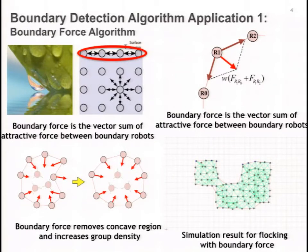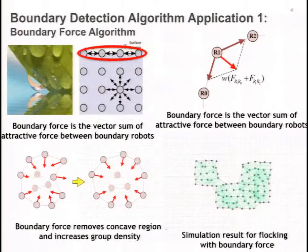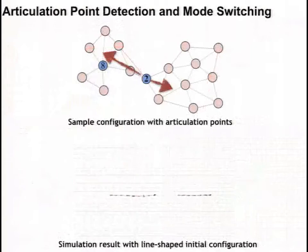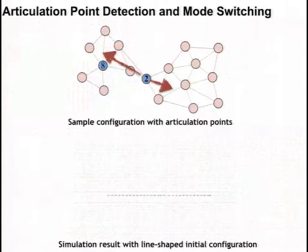So every robot basically detects and updates whether it is on the boundary or not. And every boundary robot pair generates an attractive force and we compute the vector sum, which is called the boundary force. This boundary force removes all concave regions and makes some additional inward pressure to make the final configuration more cohesive. So here are some simulations.